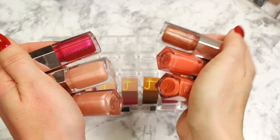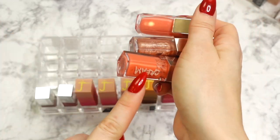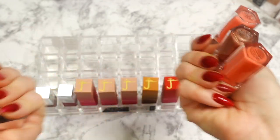This is the portion of the products that I'm going to be keeping. These minis from Fenty I'm going to be keeping. I really enjoy the formulas. So I think the majority of these are Gloss Bombs, and this one is a cream formula, but I really love Fenty glosses. I think they are lovely, and I really like to have minis, so I'm going to keep these.